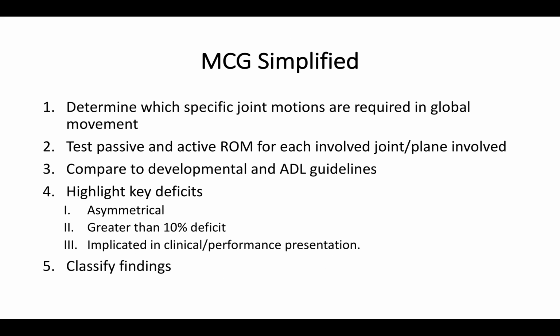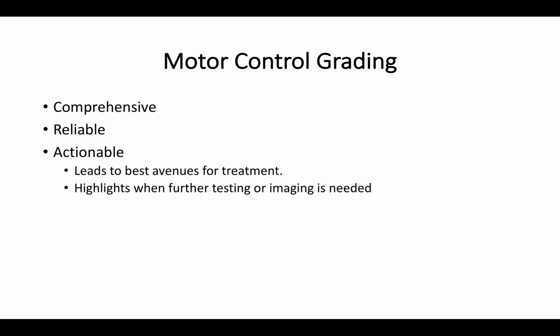A simplified breakdown of motor control grading is to determine which specific joints are required in global movement, then test the passive and active range of motion for each involved joint plane, and then compare this to developmental and the ADL guidelines. When we have a deficit, we try to highlight which deficits are most key for their presentation. Typically, these deficits are asymmetrical, the deficit is greater than 10% off of our goal of ideal movement, and it's implicated in their clinical or performance presentation. When we have these key deficits, we then classify the findings to help us design a smart and efficient rehab plan. Motor control grading as a diagnostic method is comprehensive, it's been proven to be reliable, and it's built to be actionable, meaning each test will lead to the best avenues for treatment, and it highlights when further testing or imaging may be needed.